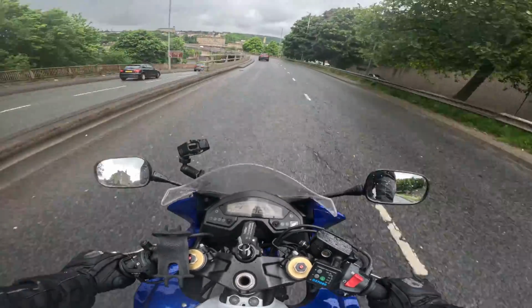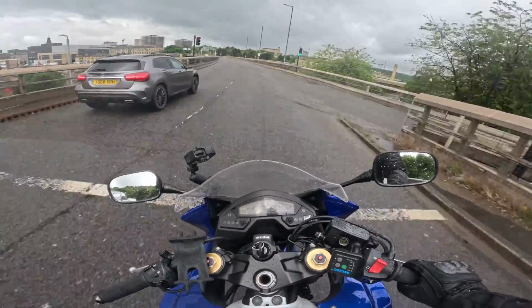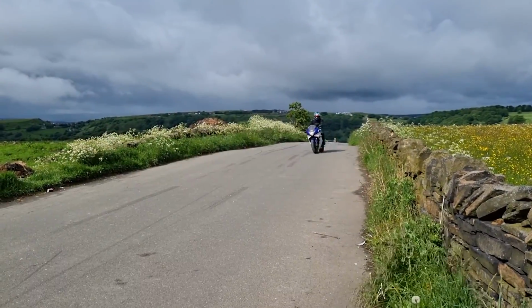Now let's talk about the handling of the bike. So this is quite a big one for me, because I commute, so I like to have a bike that can be whipped around a little bit, and I do think personally that this does deliver on that.